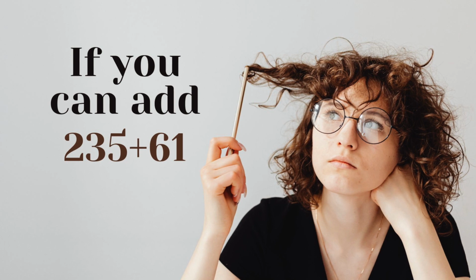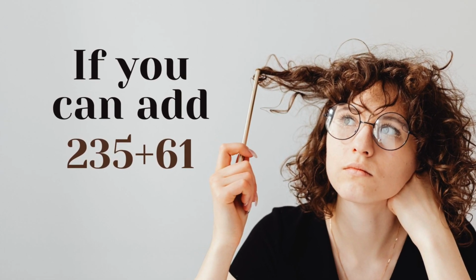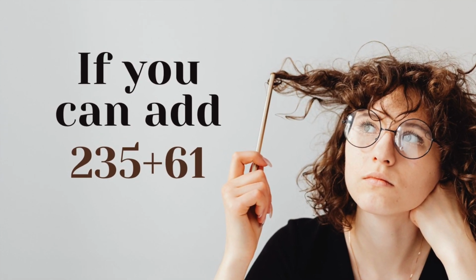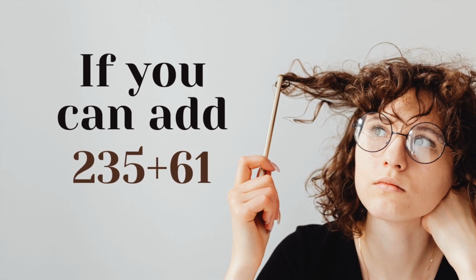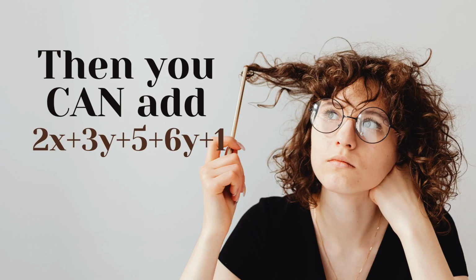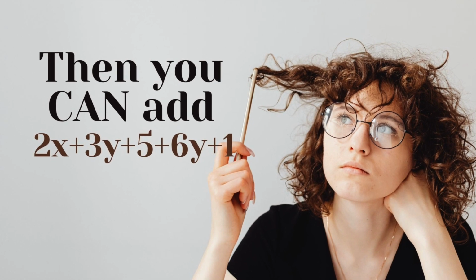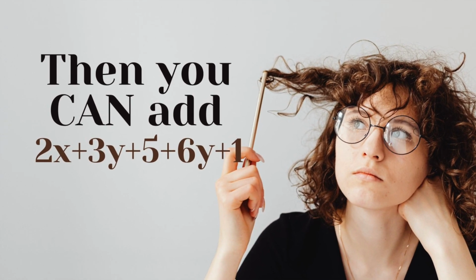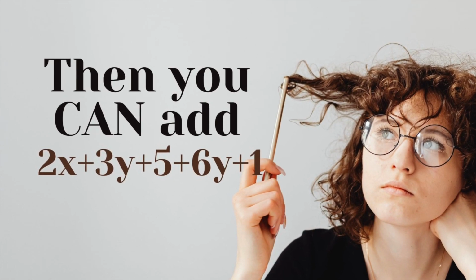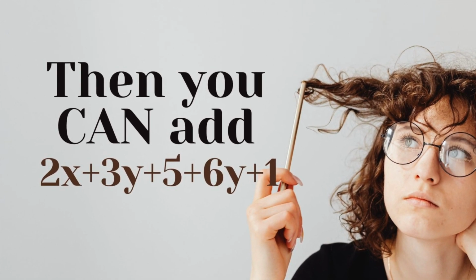A common misconception among students is that math somehow gets harder or has different rules once you get to algebra. But I would argue that the same exact rules that we used back in second grade for adding multi-digit numbers like this are the very same rules that we're going to use as we add and subtract in algebra. Adding and subtracting in algebra is called combining like terms. Feeling doubtful? Let's see if I can prove it to you with the help of my student Channing.